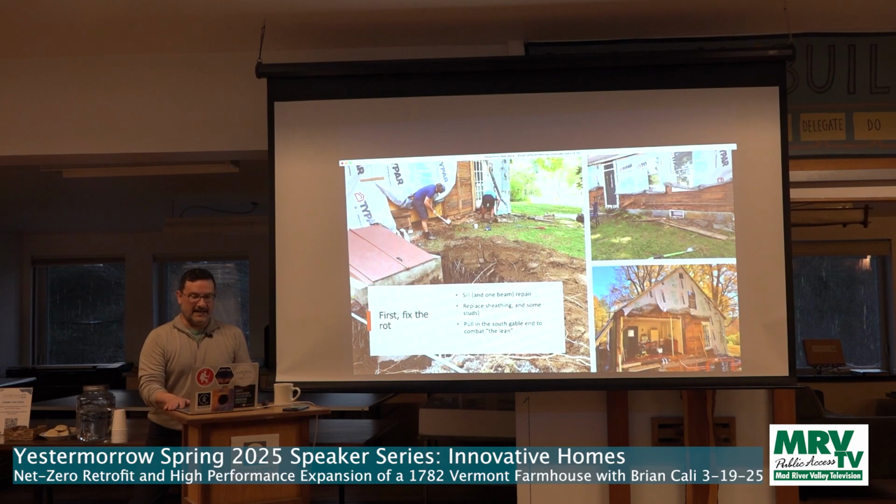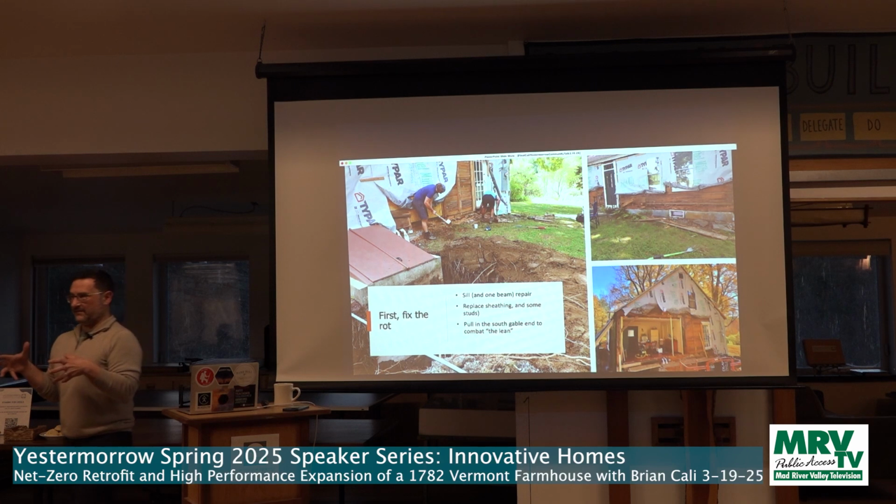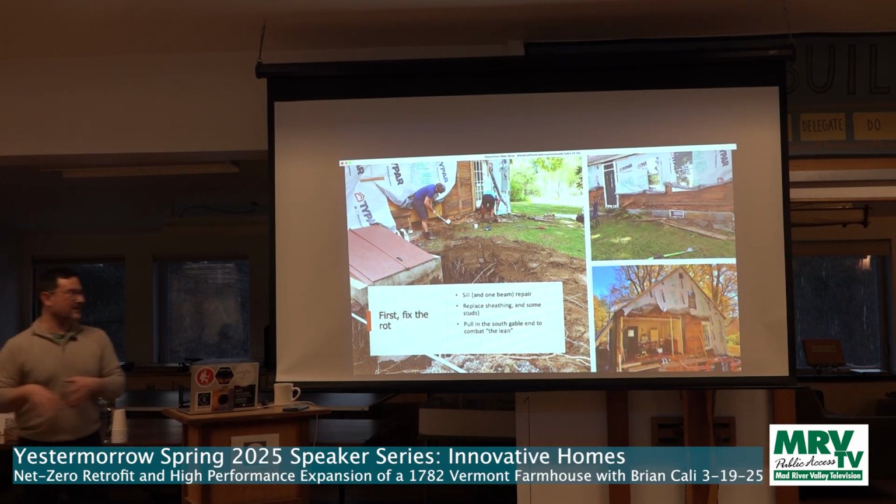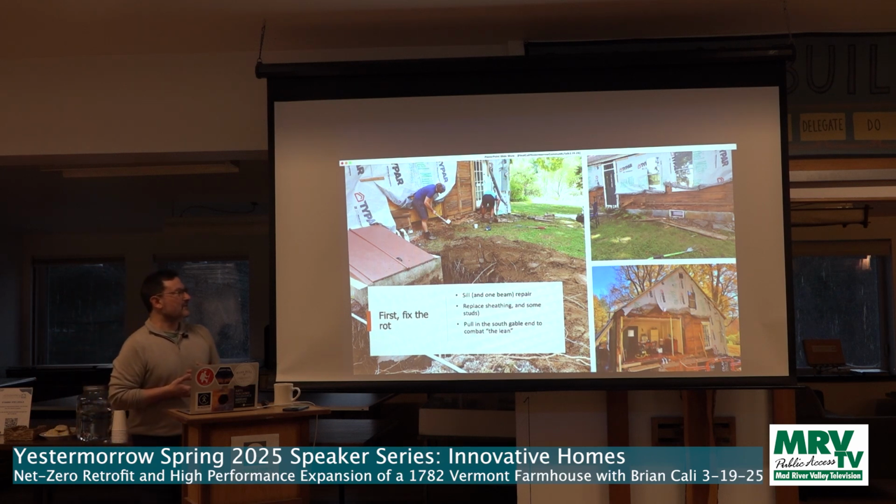So I'm going to talk about this in two sections. The first is the original house, and then I'm going to move into the addition to talk about that. When we got into the original house, I said it had been getting a lot of water, and that water came in a lot of ways. There were the groundwater issues in the basement that I talked about.